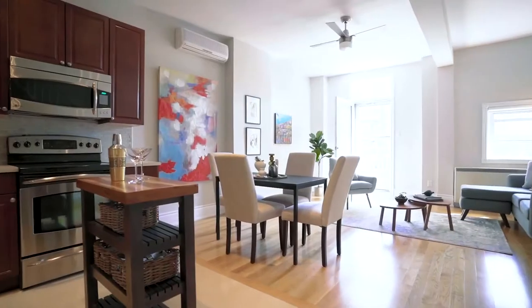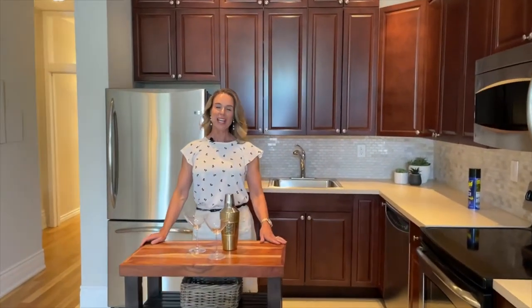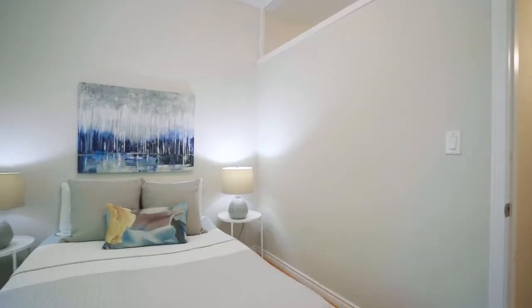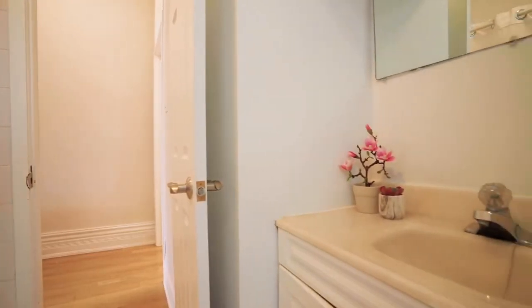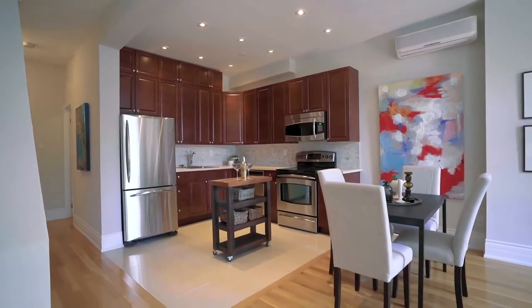This upper unit is the second and third floor, and it contains three bedrooms and two bathrooms and is just under 1,300 square feet. This kitchen and family room have been recently renovated. This is a perfect spot for entertaining and walks out to a second floor balcony.